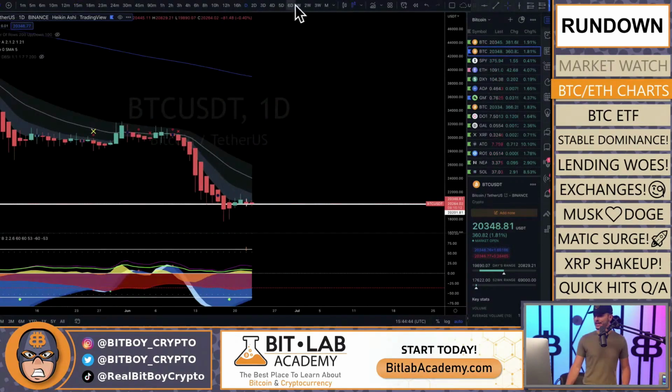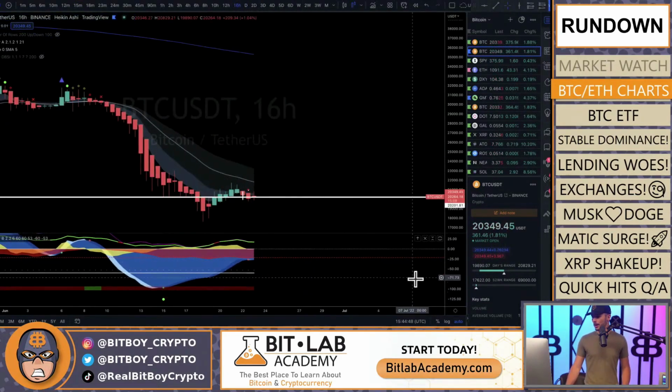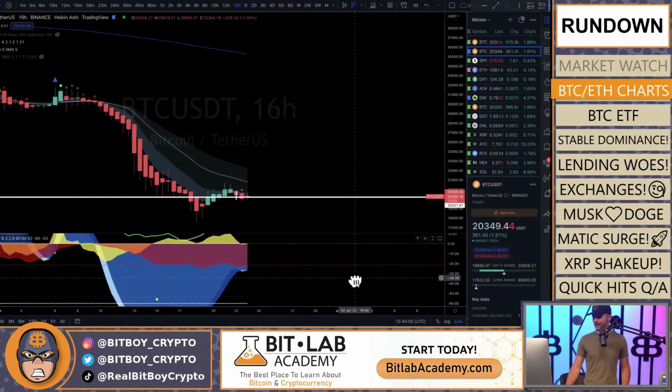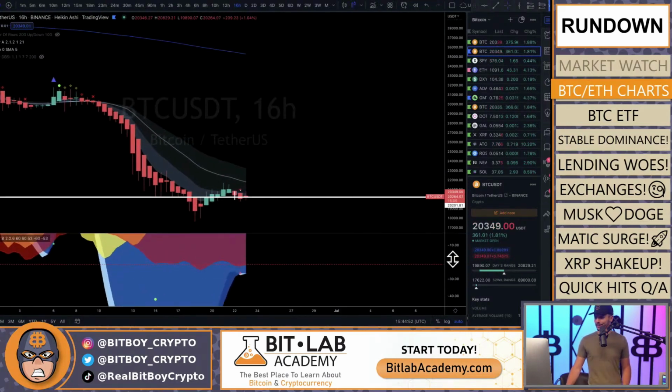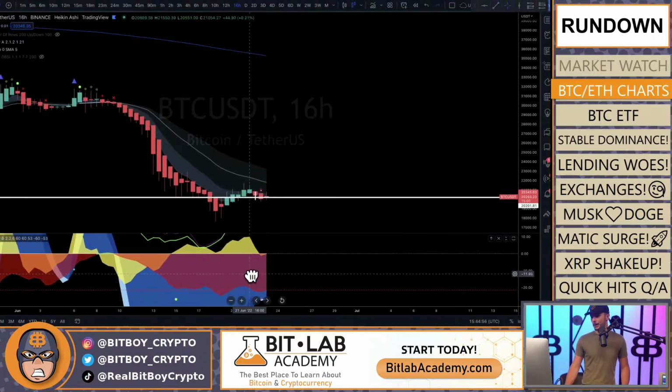Now, some bearish things that have popped up on the charts here. We have confirmed a red dot on the 16 hour. Looking at Market Cipher B here, let me minimize this to get a better look. One thing to realize here: the VWAP did come below the zero line, but it is also kind of just coming right back up to cross above the zero line there.